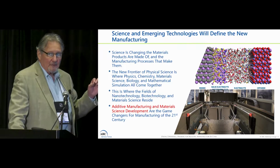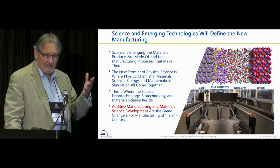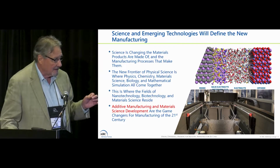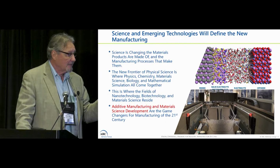This is where fields like nanotechnology, biotechnology, and material science actually reside. So additive manufacturing and material science development, which I'm focusing on here, will be the game changers moving into the manufacturing of the 21st century.